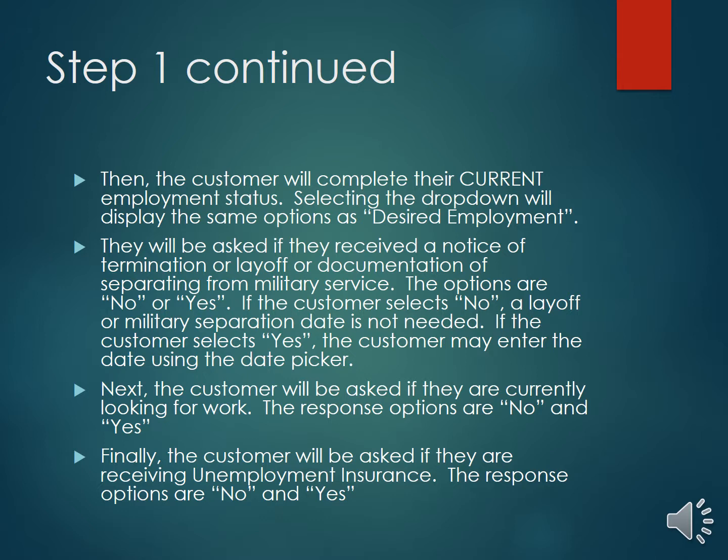Next, the customer will be asked if they are currently looking for work. The response options are no and yes. Finally, the customer will be asked if they are receiving unemployment insurance. The response options, again, are no and yes.